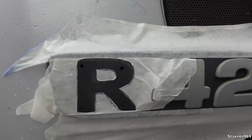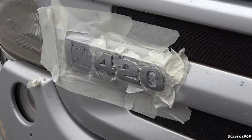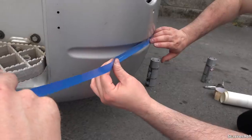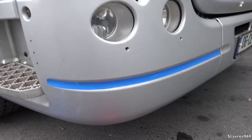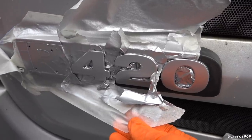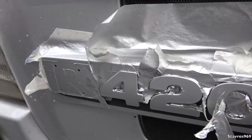So we just need to spray it up, see how it looks. Okay, so this is my masking fancy work here. If it all goes pear-shaped, blame Johnny. Okay, while the paint is drying, we will stick on the blue stripe. And the blue stripe is on. Okay, we're gonna get the heater gun and just heat up the paint. I'm a bit worried about the R now. The R is the most worrying part about this, guys.